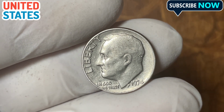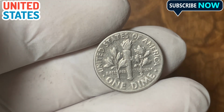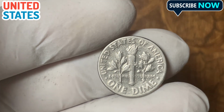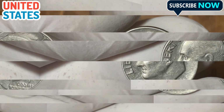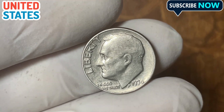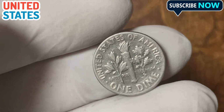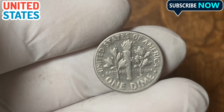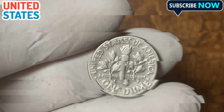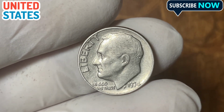Off-center strikes. These minting errors can boost value if the coin design is clearly visible and at least 50% off-center. Double die obverse. Look for signs of doubling on the date or lettering, especially around the word Liberty and the motto. Some dimes were accidentally struck on foreign planchets or even on pennies. These freaks of the minting process are incredibly rare. Coins graded by professional agencies like PCGS or NGC in mint state 67 or higher are the cream of the crop.